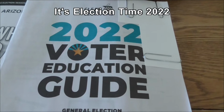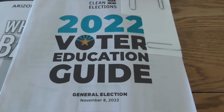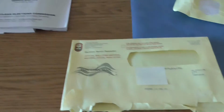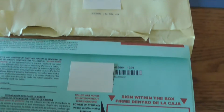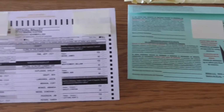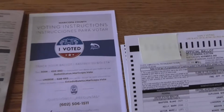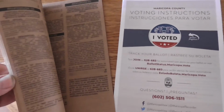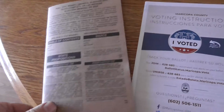So it's 2022 election time, yeehaw. It's going to be on November 8th. But I have a mail-in ballot. Comes in an envelope that looks a lot like this. Inside it, there's the return envelope. The actual ballot, I'll open that up in a minute. And a couple of other little bits of paper. This one's a booklet. It's got all kinds of interesting stuff. Not everything in there I care about.